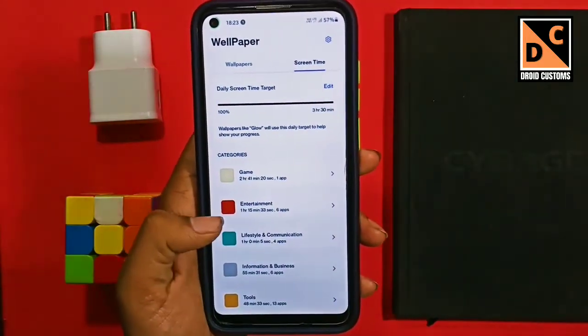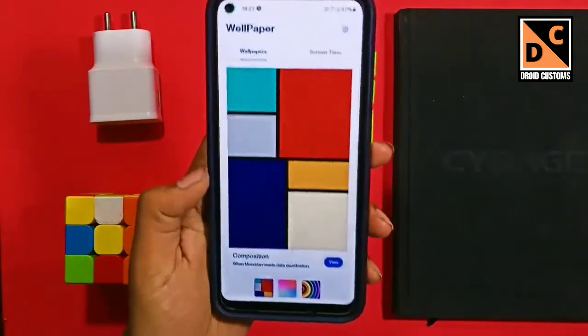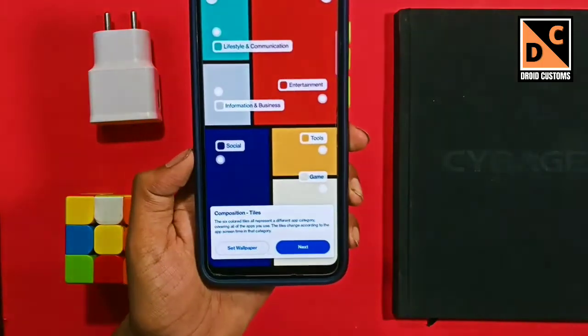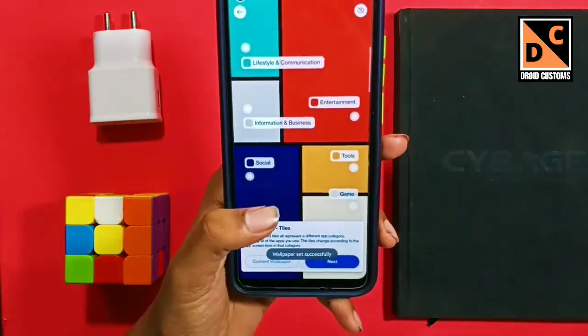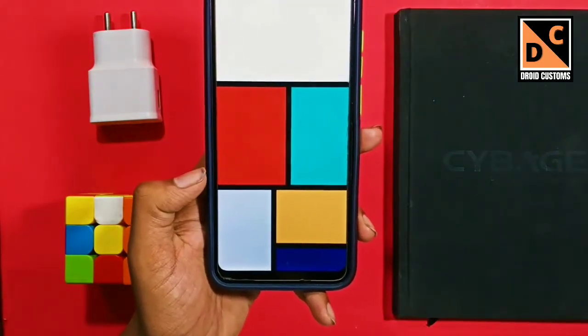As you can see here, which color stands for which category of application, and there is a personal suggestion from me that you should prefer the color block wallpaper instead of the other 2 live wallpapers, as it is more efficient and good looking. After all, it's your choice in the end.